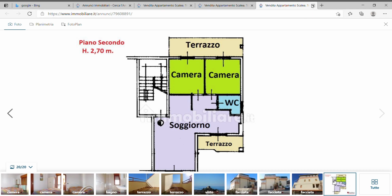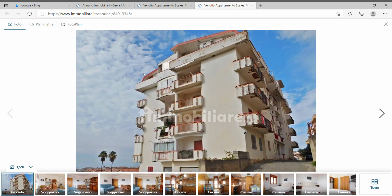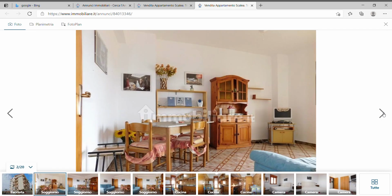So let's have a look at the fourth one. This is even cheaper. Now this is only 35,000 euros. I think it's about between 1,000 and 1,500 meters from the sea. But the further away you go from the actual center of Scalea, the more likely you're going to get sea views as you go up. But look at this apartment. I mean, it's not too bad on the outside.